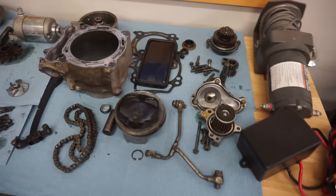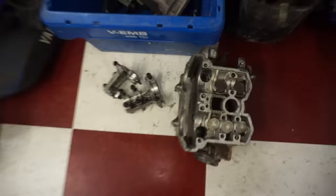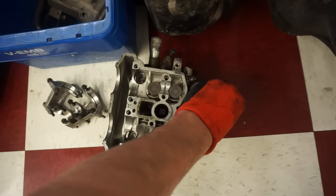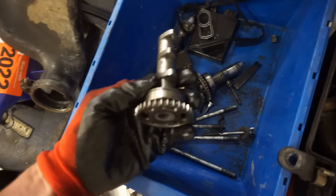We've got all the parts laid out here. You can see all the parts here. They're kind of all in order. We've got the engine up here. The head and everything is over here. And you guys saw the head when we were looking at it. All the valves look good. No bent valves or anything. So I think all that's gonna be good to go. The cams look good. Valve cover looks good. CDI in there. So we should be good once we get that rod bearing fixed.